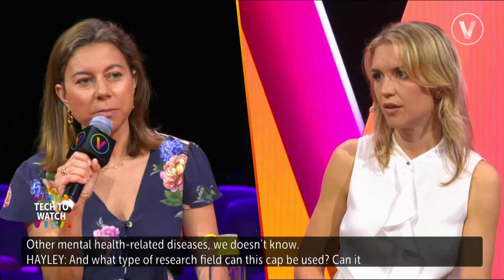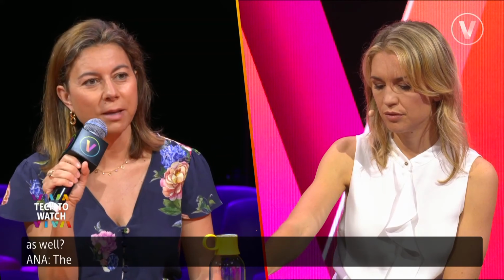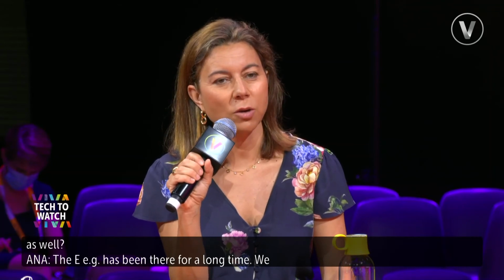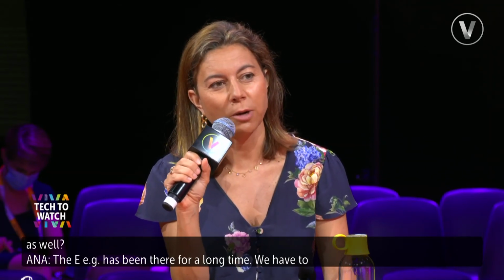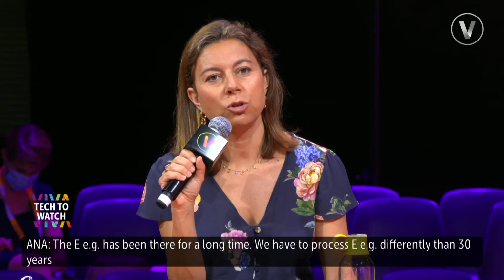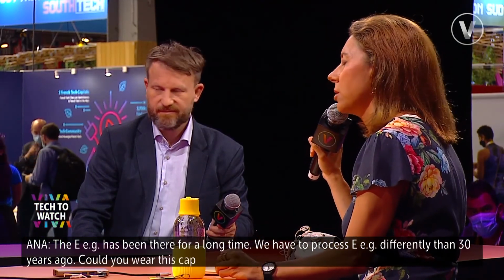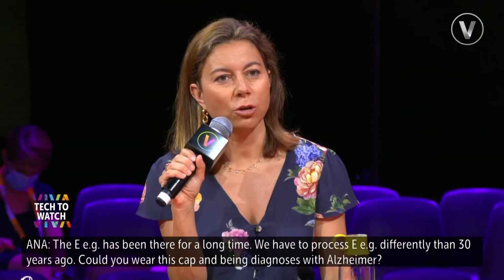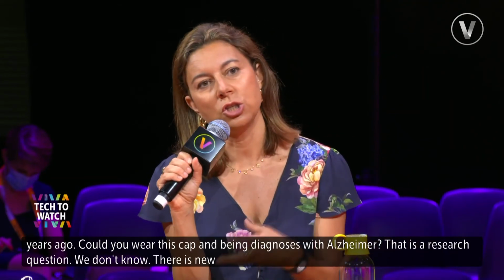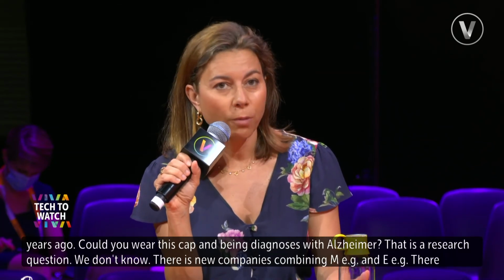Yeah, I think as Newton has mentioned, EEG has been out there for a long time. What makes it different now is that the computing capacity we have to process EEG in the digital area is different from 60 years ago. So there may be some potential to develop biomarkers based on electrophysiology that we were not able to develop before. Could you wear this cap and be diagnosed with Alzheimer's or depression? That's a research question, so we don't yet know. But there are new companies like Kernel combining fNIRS, MEG and EEG. These non-invasive ways to look at the brain, combined, can hopefully provide some biomarkers.